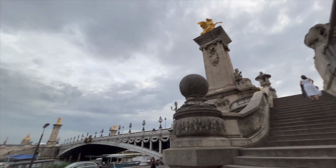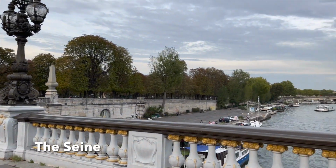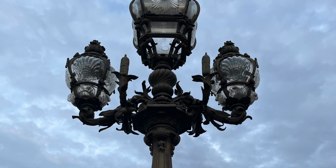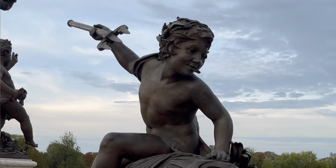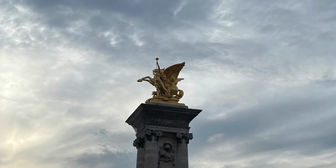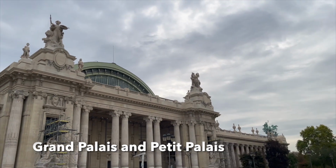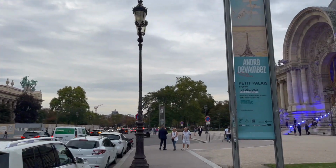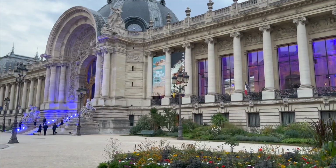This is a drop-dead gorgeous, ornate bridge. It spans the Seine, the river. It has these exquisite lamps on both sides. There are these smiling cherubs, beautiful nymphs and winged horses on either end. The bridge commemorates the Franco-Russian Alliance. On its right bank are the Grand Palais and Petit Palais. The latter had a show going on and it was beautifully lit in blue lights.